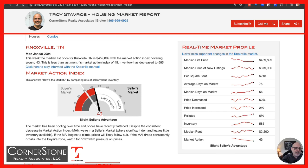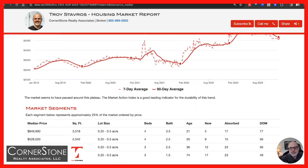Let's look down here at the market segments. When we look at the market segments, this breaks the market in Knoxville into 4 segments. It breaks it into 25 percentiles. So when we look at those, the lowest percentile, the lowest 25% of the market of active homes on the market comes in at $275,000.